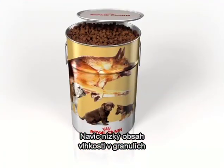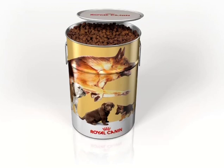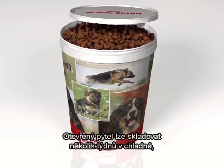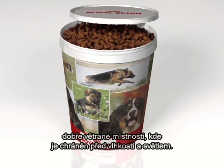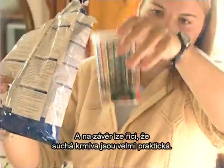Additionally, their low moisture level makes it much easier to store and preserve the dog's food. An open bag can be kept for several weeks in a cool, well-ventilated area which is well protected from humidity and light. Finally, dried foods are highly practical to use.